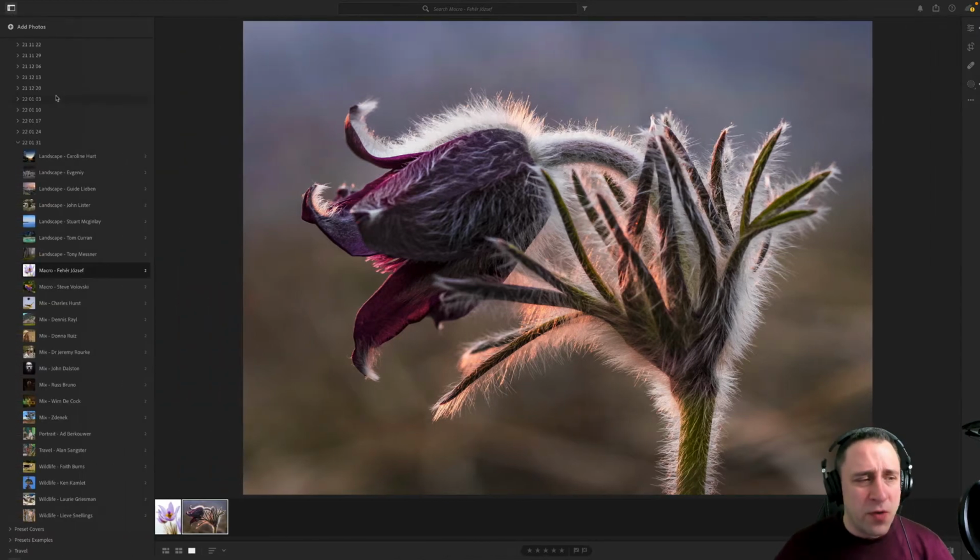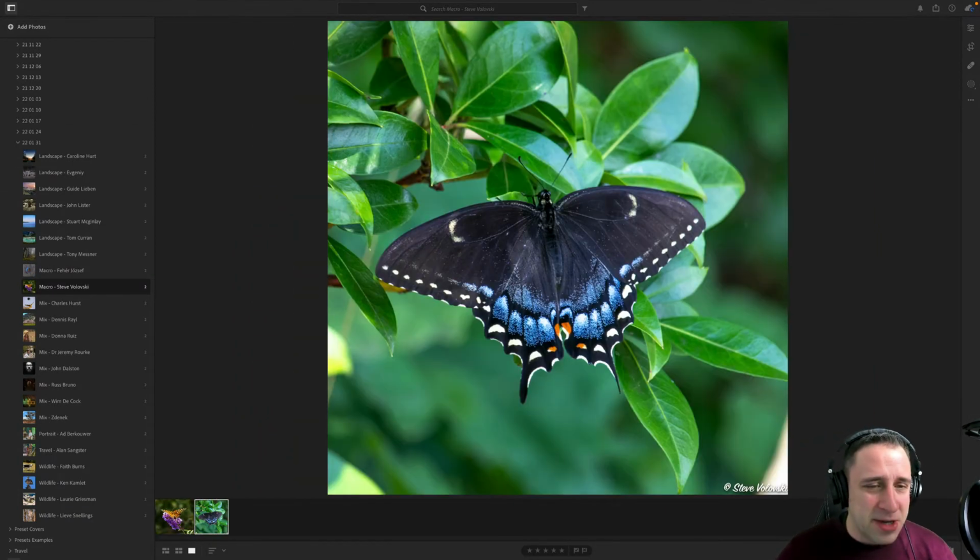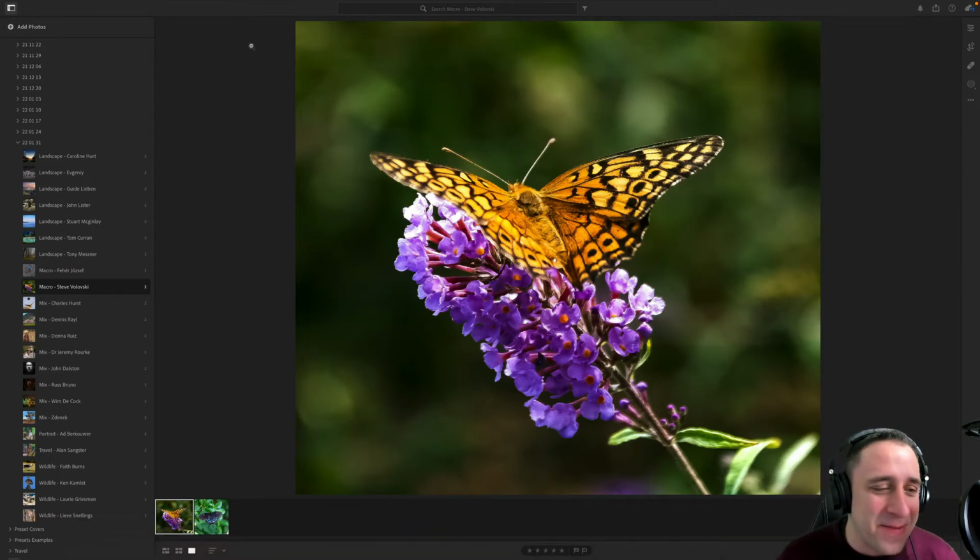Moving on to the next photographer and second macro photographer, we have Stevie, with butterfly pictures. I wonder, because obviously here in Europe right now it is winter, except here in the UK it looks more like spring already. The butterfly pictures are really starting to pop out now.